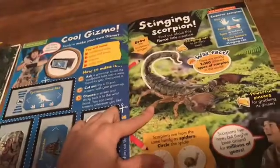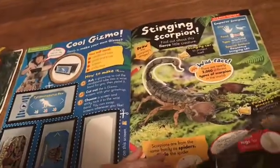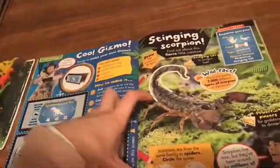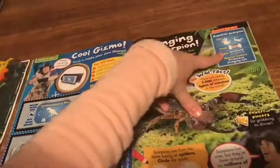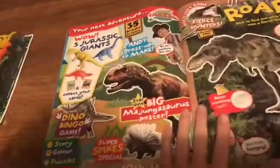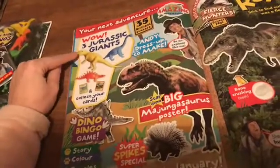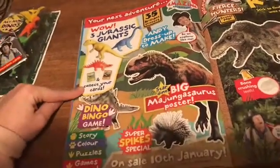This one is to do with the stinging scorpion. Find out about this fierce little creature. What's lovely about this magazine is it does bring in ideas to do with creatures that are around nowadays, as well as thinking about how they used to be, if they did used to exist, or at least their ancestors did. On your next adventure, you can get 3 Jurassic Giants and obviously some more cards.